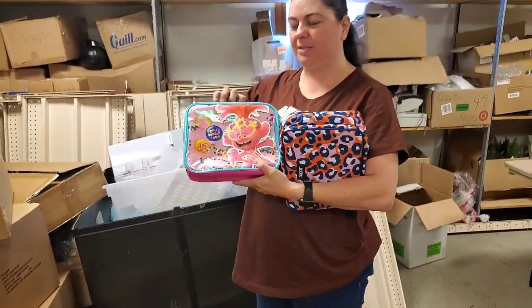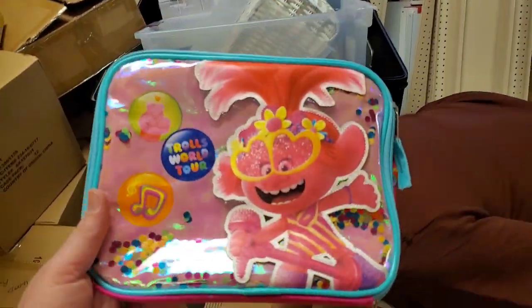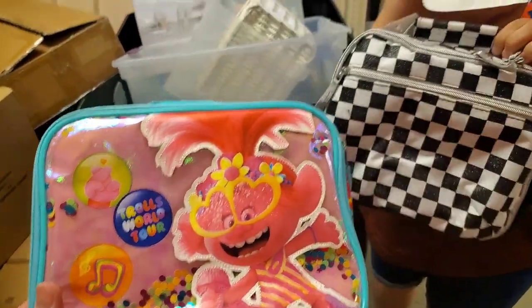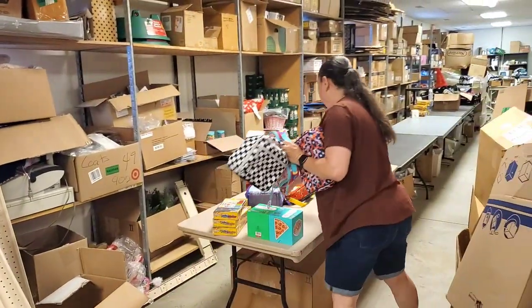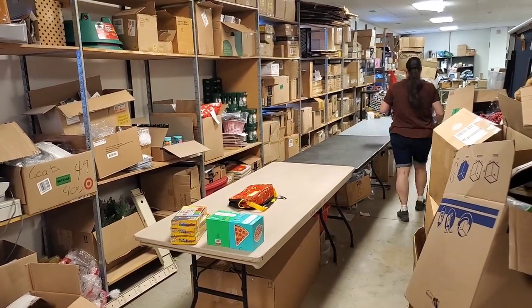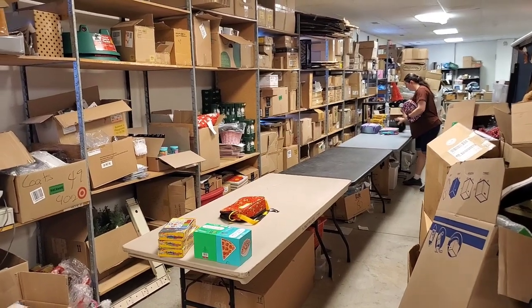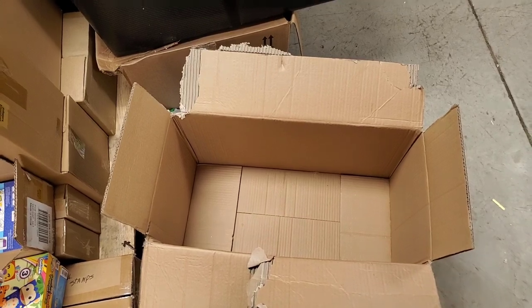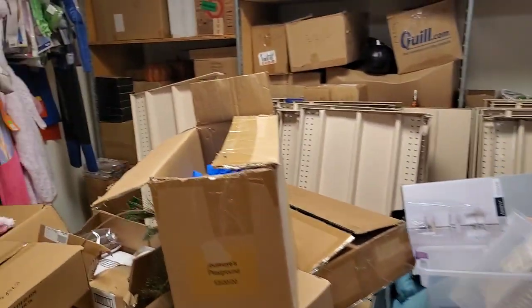And we've got trolls. Look at the little sparkle things in there. Nice. And a little checkerboard one. So lots of lunchboxes, which is awesome. Great. I think this is going to work out for the Wednesday fire sale. Be some unique things. Definitely haven't done those. Go ahead and peek into some of the other boxes. I'll be down there.